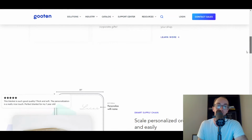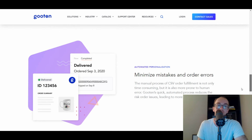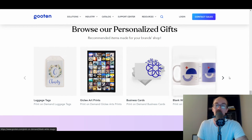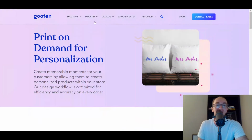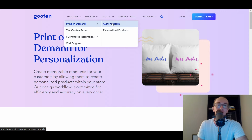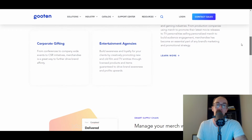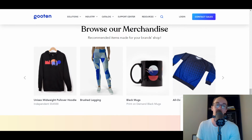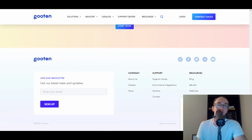So say if you were doing pillows, I guess, or fashion, really depending on what types of products you want to look at. Of course, everyone has mugs. So luggage tags, pretty cool there. They have business cards, like I said, the mugs. Every print-on-demand company, you've got to have mugs, right? So they also have, like I said, the different e-commerce integrations here, so nothing to worry about there. And the custom merch options as well for print on demand. So depending on what type of industry you're in, it may be better to choose one over the other. But yeah, it's definitely worth taking a look at. Ooh, and some cool leggings. So yes, definitely take a look at Gooten as well.